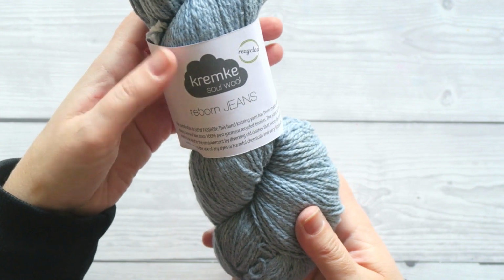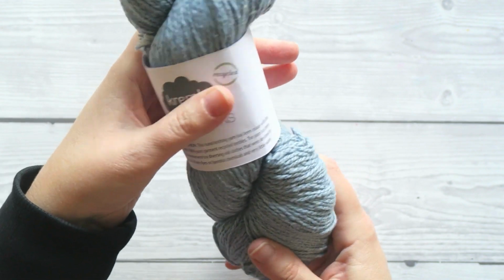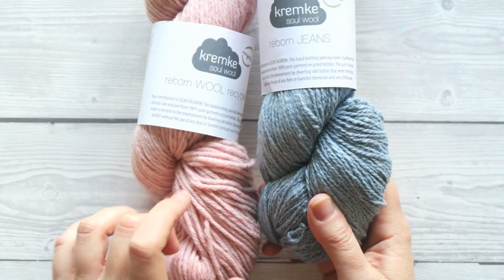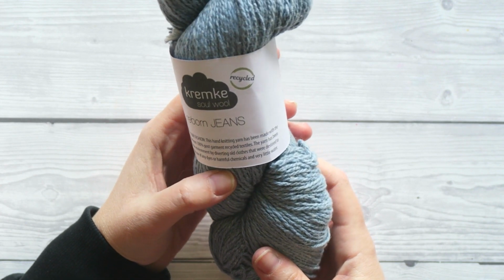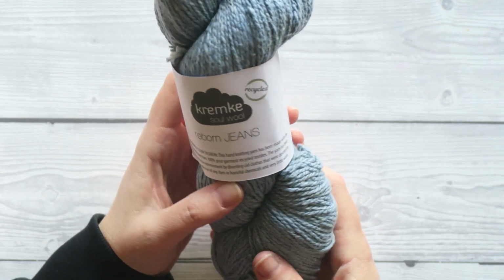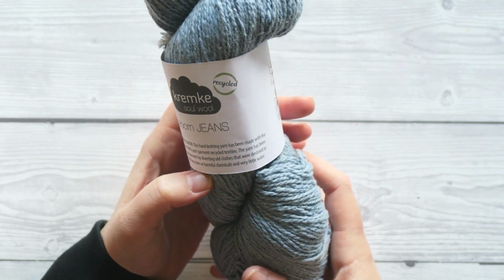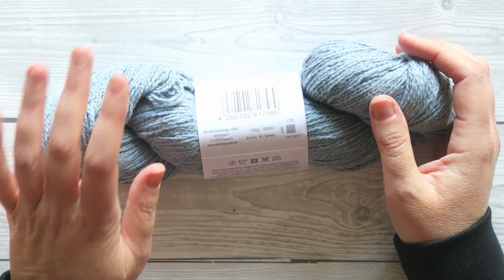And this one is. So this is by Kremke, Seoul Wool, and it's called Reborn Jeans. And I just want to tell you what the label says, and it says it also on another skein that I got, which also has wool in it. So this is your contribution to slow fashion. This hand knitting yarn has been made with the utmost care and love from 100% post-garment recycled textiles. The yarn has been made to be kind to the environment by diverting old clothes that were destined to landfill without the use of any dyes or harmful chemicals and very little water. So this is 100 grams give you 300 meters.